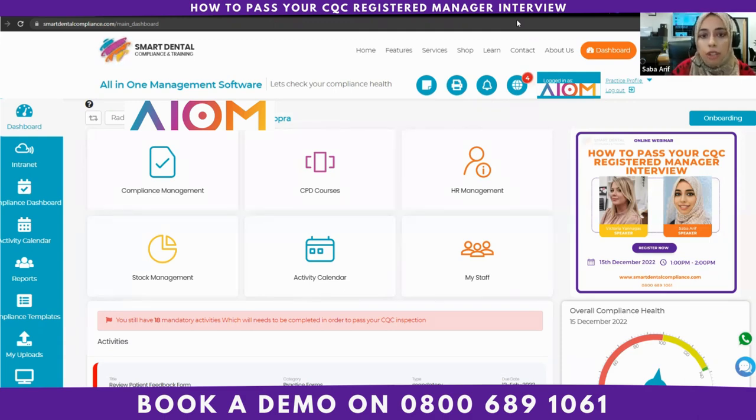The second scenario is if there is a change of registered manager within your premises. If the registered manager has changed, then again, CQC would contact you to say that they will be booking a registered manager interview with you. These are the two scenarios where you would be present within the interview.